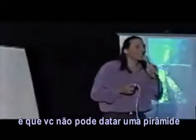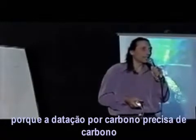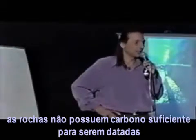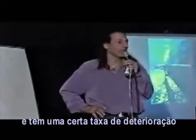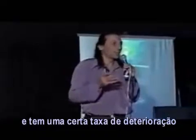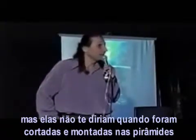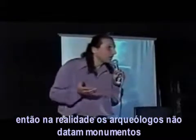And here is another picture of these slabs. They're huge. They're huge blocks. What's really interesting about those is that, you see, you can't date a pyramid. You can't date a monument because carbon dating only carbon dates. You need carbon. Rock doesn't have much carbon in it. Not enough to date it. It has silica, and it has a certain rate of decay and all this. You can date how old is the rock, but that won't tell you when it was cut and assembled into a pyramid.